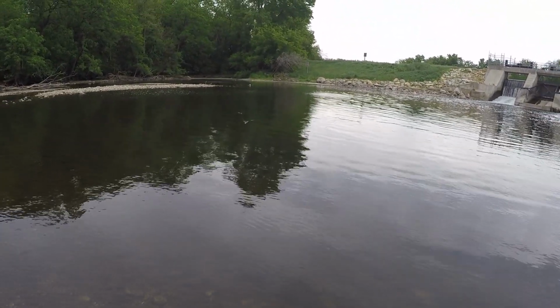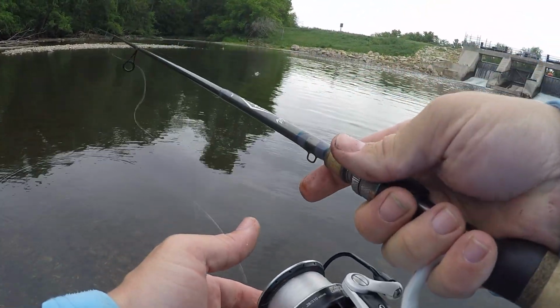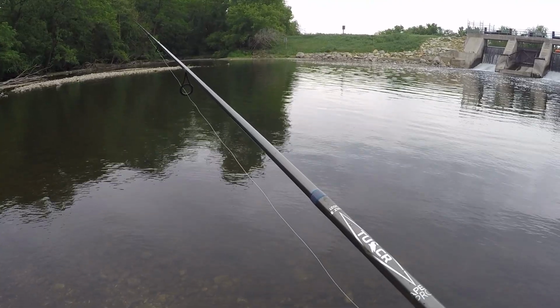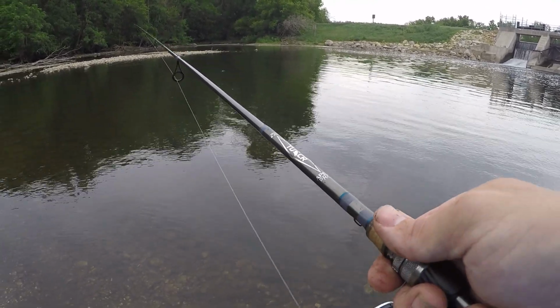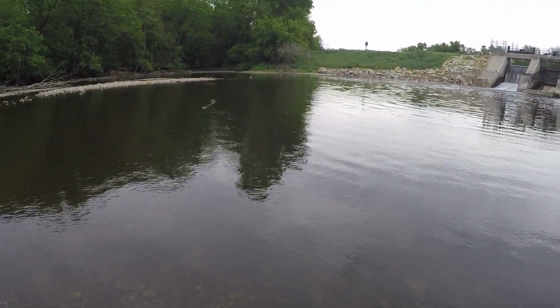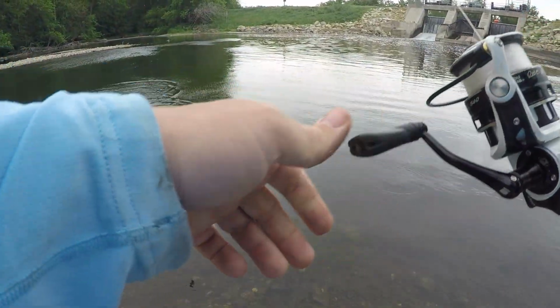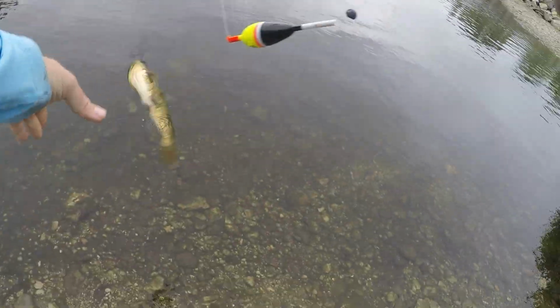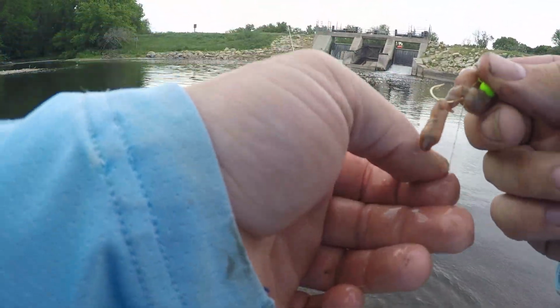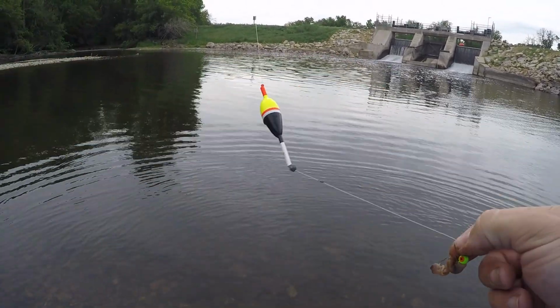Got one. Something decent. Oh. What was that? Got that guy. Oh, like old bullhead. I was wondering why the bites were the way they were. It's not what I'm trying to catch.